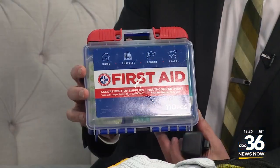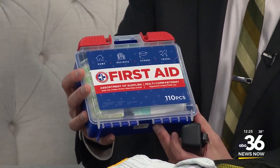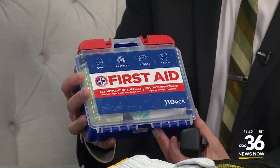I like this as well, because you might find yourself in a situation where you're pulling over to help someone, and you don't want to be without those few vital tools that you need to perhaps save someone's life. Absolutely. Any first aid kit is useful. Anything is better than nothing. There are all different sizes. This one's 110 pieces, but again, compact, fairly small. You can get more comprehensive ones as well, depending on what you would like.